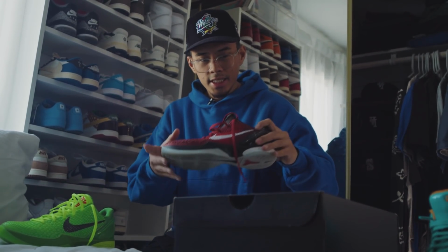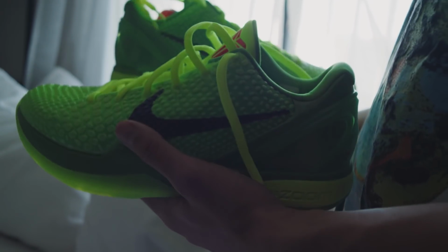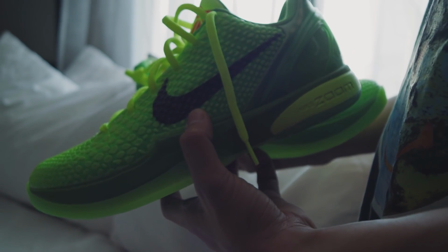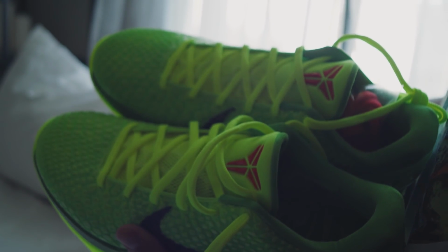And then I believe this is one of my only shoes I've never worn. I usually wear all my shoes, but this is like the only deadstock shoe I have in the collection, which is the Kobe 6 Grinch. You hate to see it, man. One of my favorite players did pass, as you guys probably know, but it's just very nice to go ahead and add these to the collection, and I was able to purchase them before the prices did skyrocket.